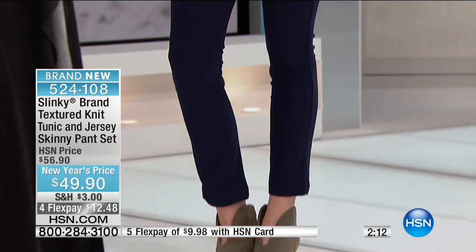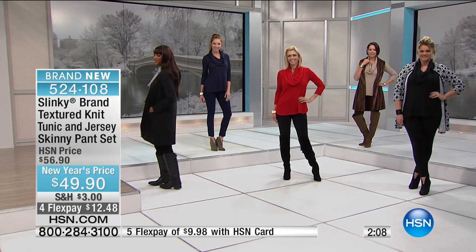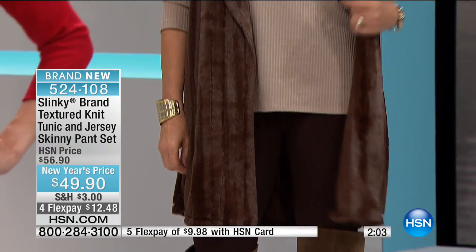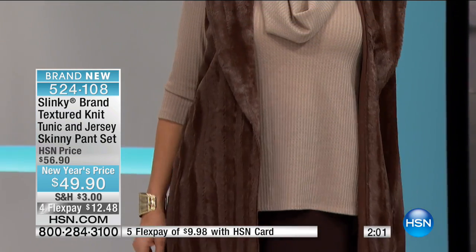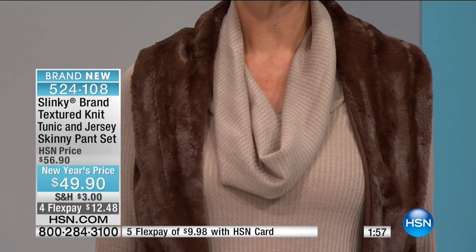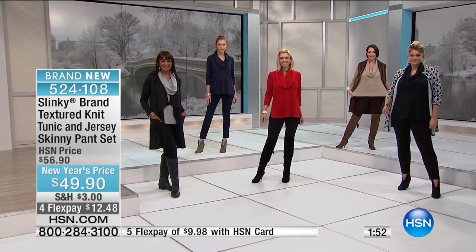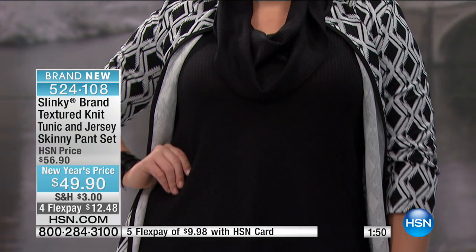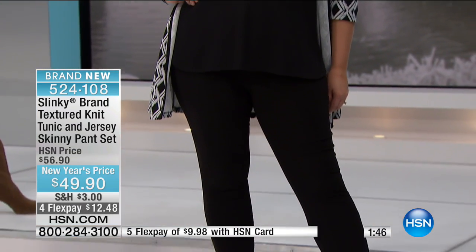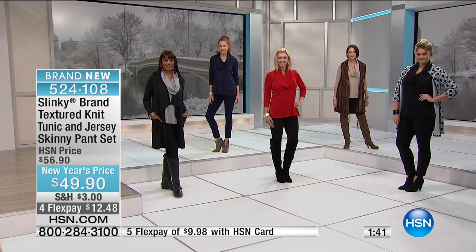It's a lightweight, fun waffle knit. It's really cool. I'm really trying to give you the newest, the latest, the most exciting textures and novelties. And it's all about texture for going into spring. It's so lightweight and stretchy and yummy against your skin. You have that beautiful soft cowl, that fun step hem bottom, so it's longer in the back, giving you that extra coverage. And then you're getting the skinny pant.